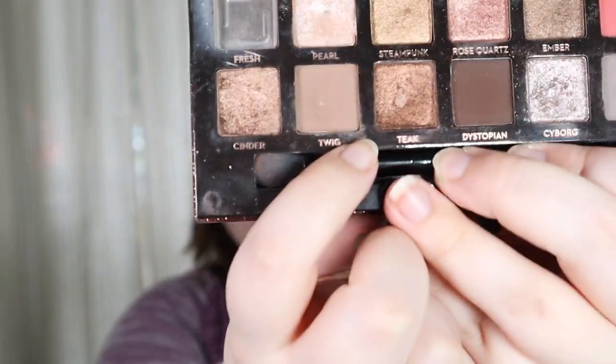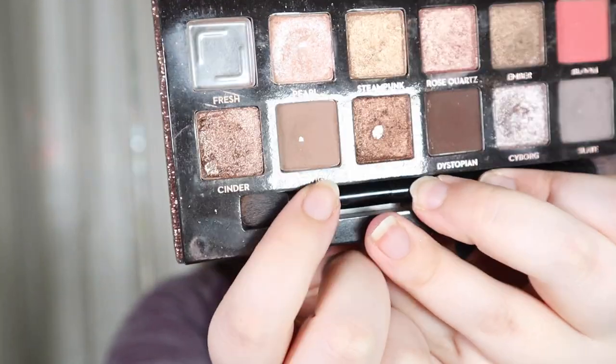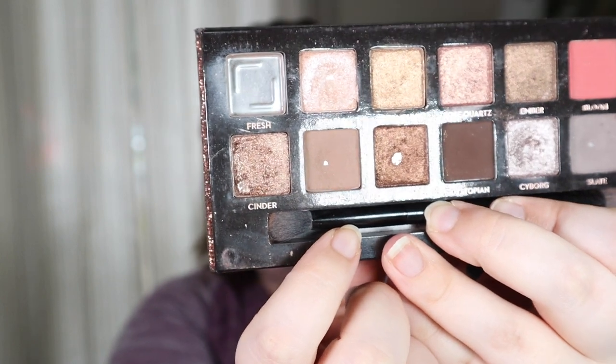I am just so impressed by these shimmers still. This is a very old palette. It's from, I think, 2018, I think is when it came out. And yeah, the shimmers are just still so gorgeous. But I will also put on the screen what Twig was looking like. And I did use it 5 times. And on the 5th use, I actually hit pan. So this is what it's looking like now. You can see the little pan in there.